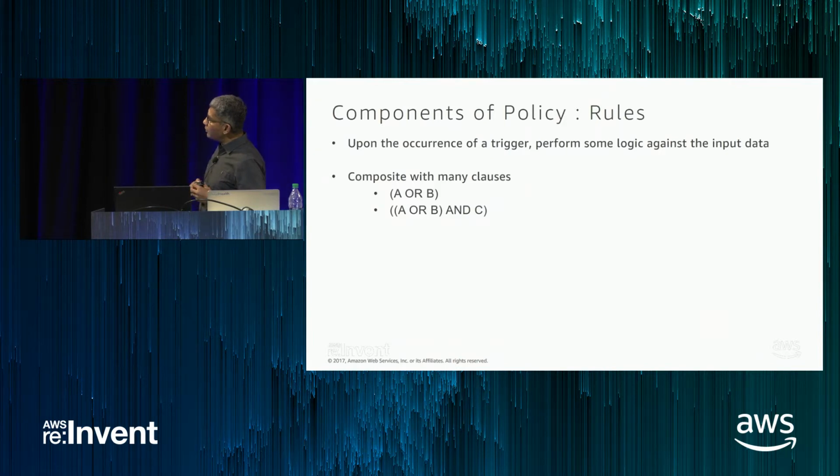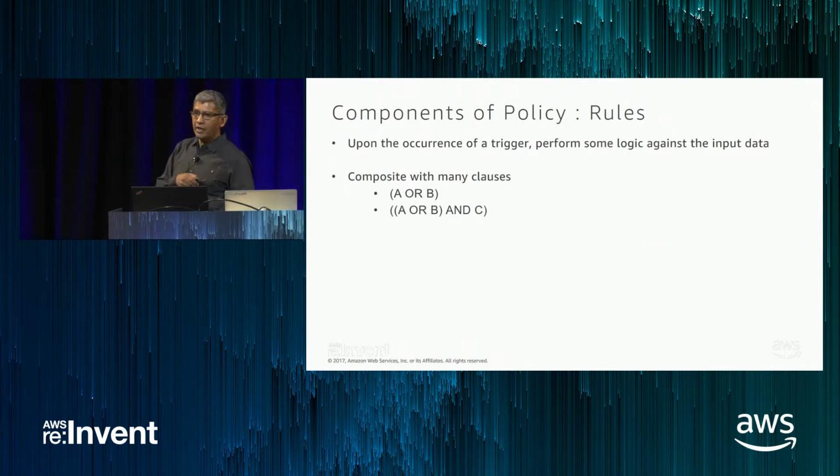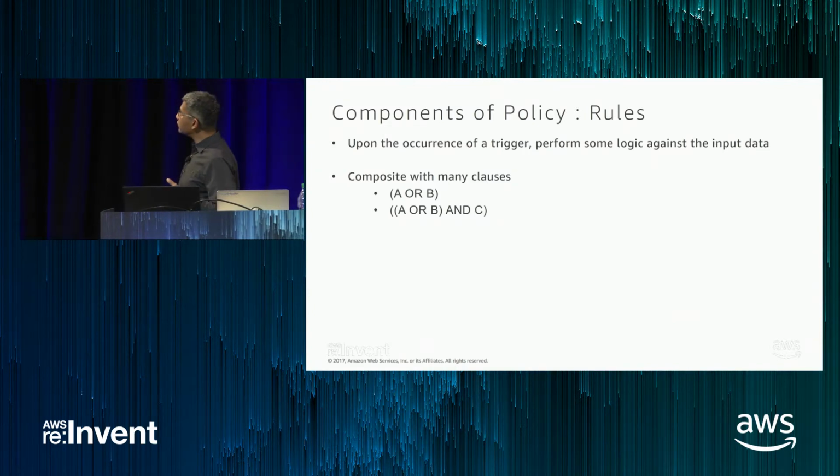The rules are really simple. You just want to take the data. When the trigger fires, you want to evaluate some logic against your input data. And you can have composite conditions and clauses. It's necessary, but it's pretty straightforward to do this.